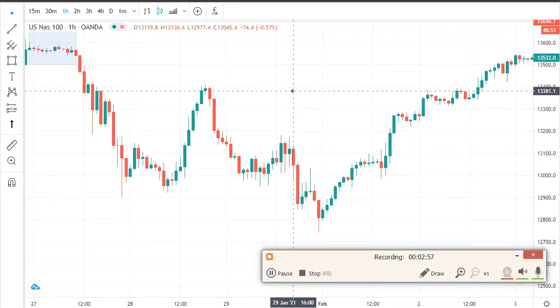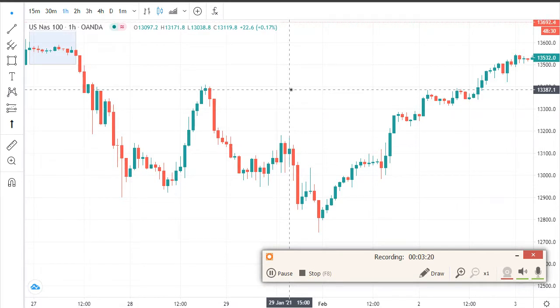The market opens around 9:30 in the New York session, or sometimes, when it's winter or when it's summer in the US, they change the timing of the market opening. So sometimes it's 8:30, sometimes it's 9:30. In South Africa, at the moment it's 4:30. Soon we're gonna change to 3:30 in the evening.